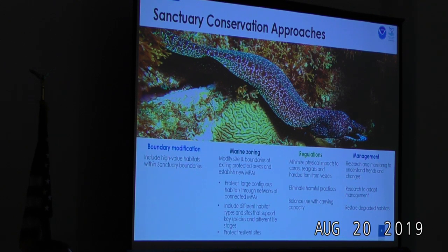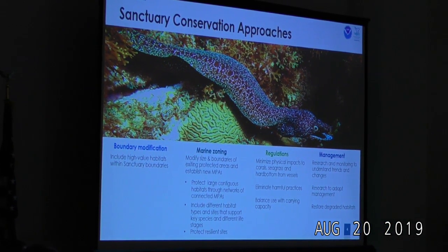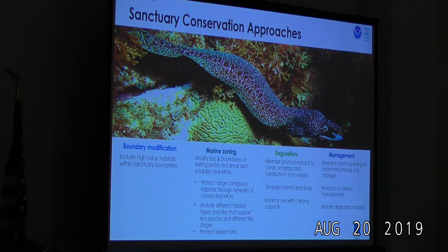And then finally, as I mentioned before, we know that there's been a lot of global stressors that have really impacted these areas, and we've identified through research a number of sites that have shown really high resilience either to disease or to increasing temperatures. And so we've identified a number of those that are really critical, because not only will you be protecting the resources within those, you'll also be benefiting the other surrounding area.